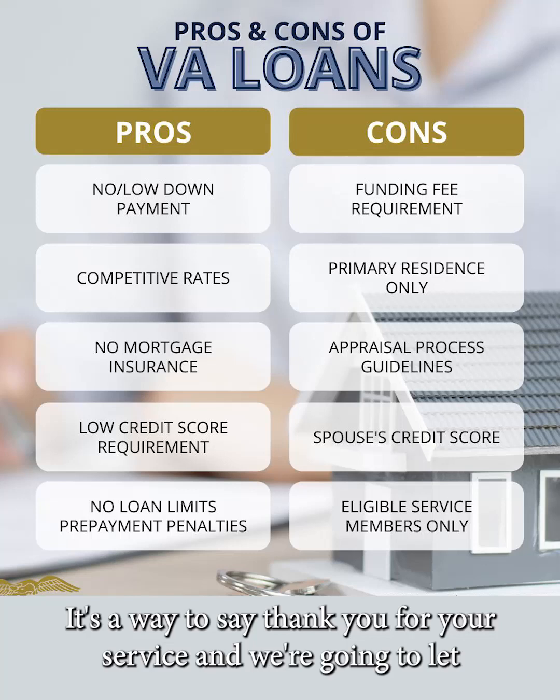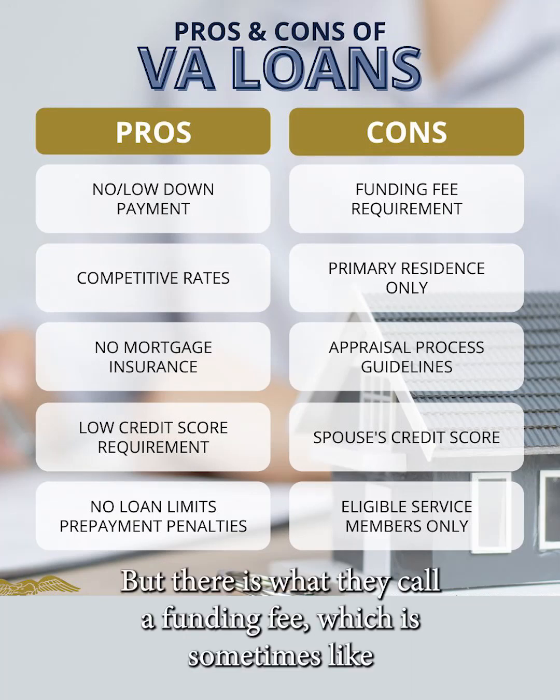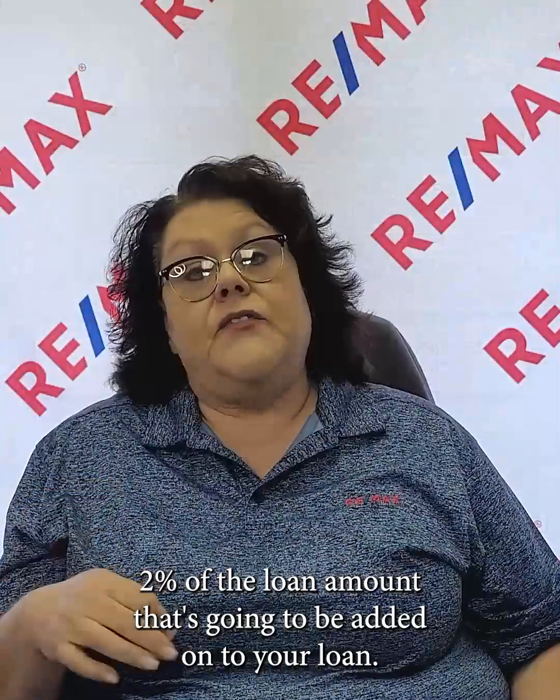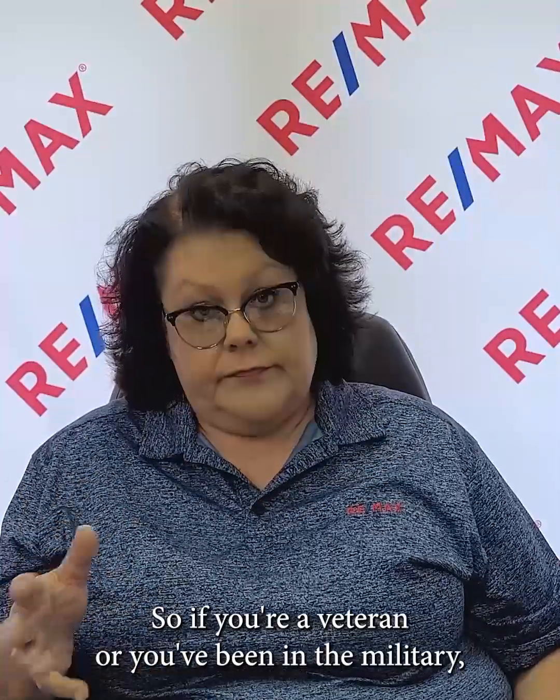It's a way to say, thank you for your service, and we're going to let you take out a mortgage without having to put a down payment. But there is what they call a funding fee, which is sometimes like 2% of the loan amount that's going to be added on to your loan. Now, if you become disabled in the line of duty, a lot of times your funding fee is waived. But in order to qualify for a VA, you do have to provide your certificate of eligibility from the VA. So if you're a veteran or you've been in the military, you know what the certificate of eligibility is. You would have to provide that to your lender to prove that you are in fact active or past military.